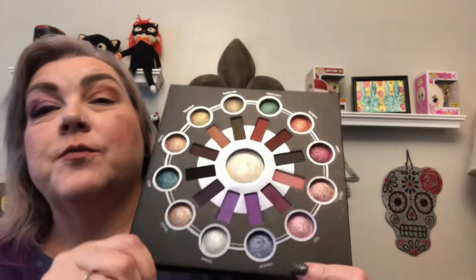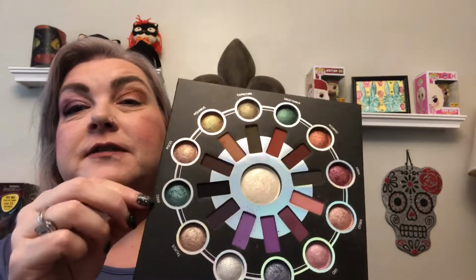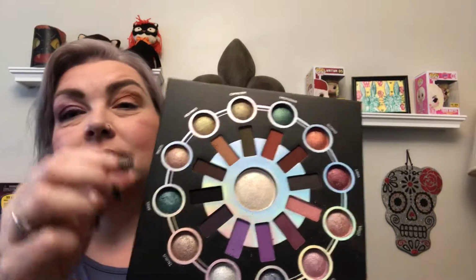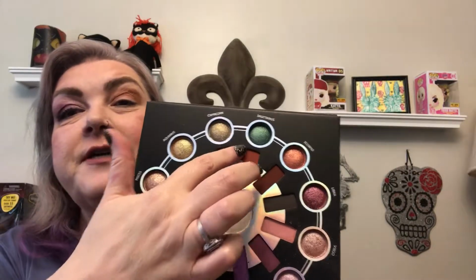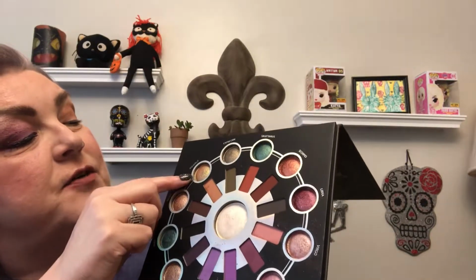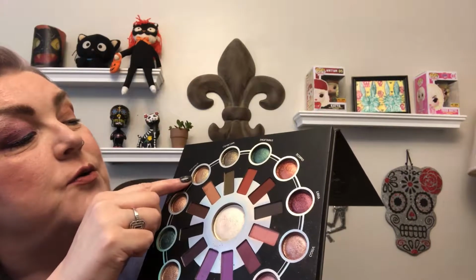Anyway, so I've got that camel color in my crease. And the greens here are pretty interesting. There is more of a teal, and then there's more of like a green, and then we have some iridescent green shifting to gold here.